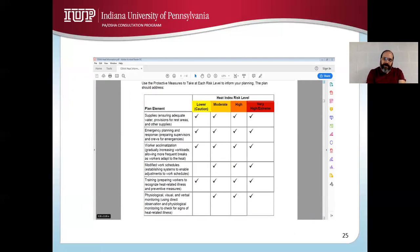This table is just kind of a nice encapsulation of the various risk levels of heat index and which plan elements apply. Starting at the top row, the supplies and provisions, including water, apply in all heat index risk levels. For emergency planning, again, that applies across the board for all the different risk levels. Worker acclimatization, again, applies for all 4 risk levels.